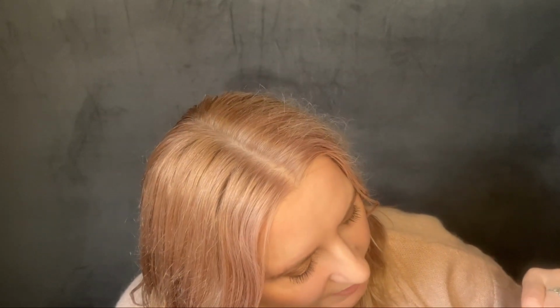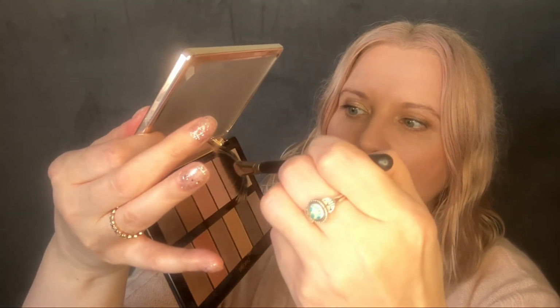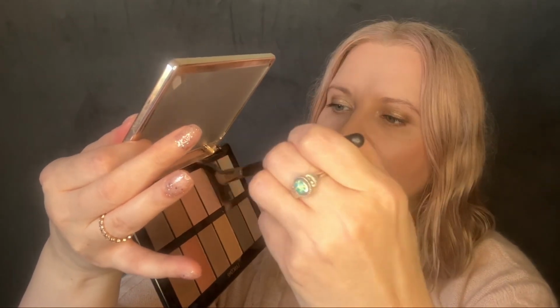Going to get my fan brush by MAC. And what is this one called? Don't know, the numbers come off. But this is the MAC fan brush. I'm going to go in that second one. Here. Oh, I nearly went in the third one. Going in the second one. I don't go crazy on it because I get oily anyway. Let's put a bit here and a bit there.